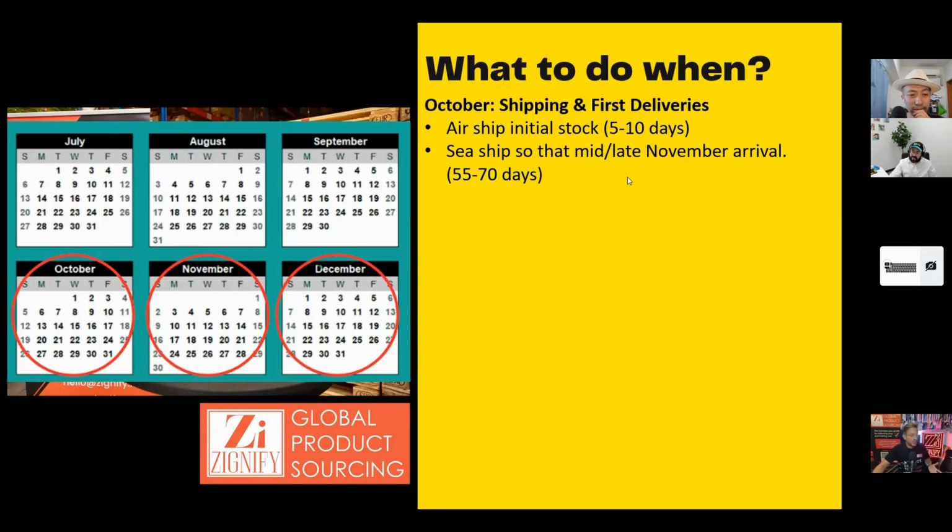It may be that your products stand there for a week or two at customs, not getting out because they're too busy. So I do this quite often myself for some of the products: do some airship, and then the rest comes by sea. Just because, of course, it also saves costs.